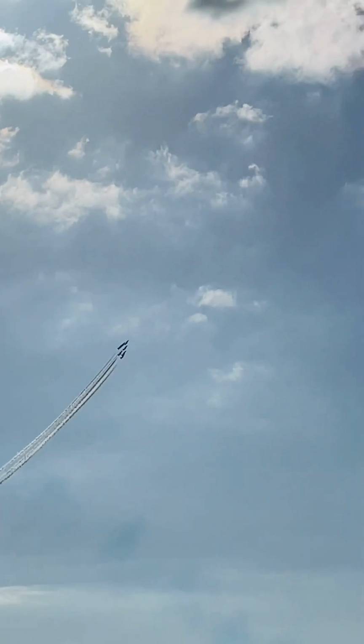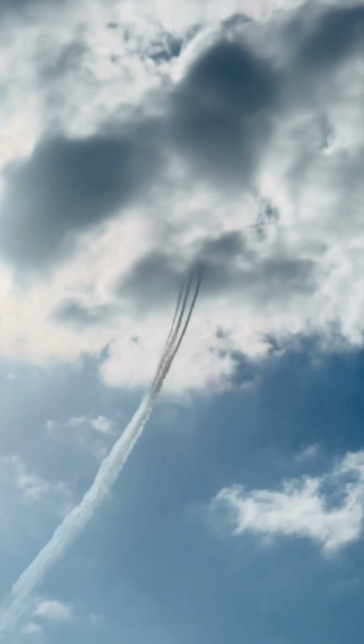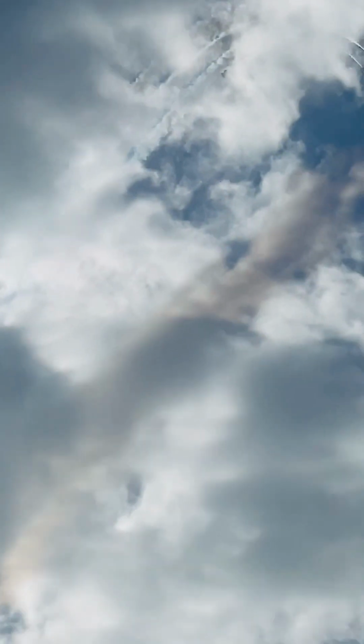Reaching a height of over 5,500 feet. Once again, get your cameras ready for the Vixen vertical break. Have you seen the shadow? Or is it gone? There we go.